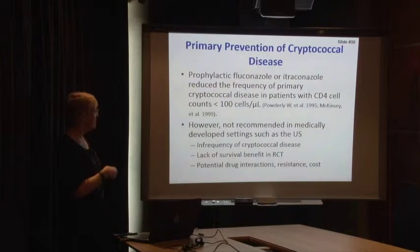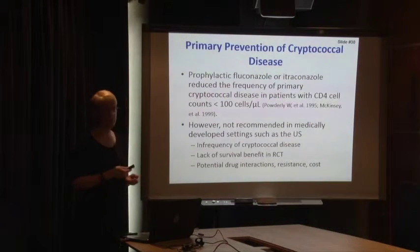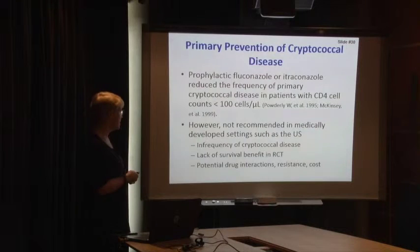So it may have reduced the incidence of cryptococcal disease, but more importantly, most people feel that it's of primary priority to get patients started on effective antiretroviral therapy so that their CD4 counts go up, rather than trying to initiate prophylactic treatment with another medication that may complicate adherence.